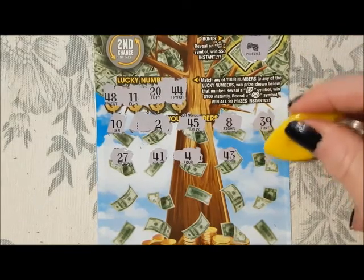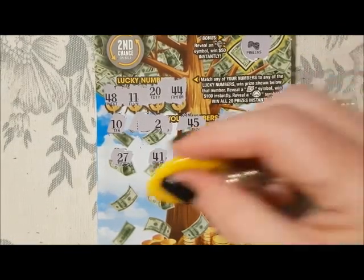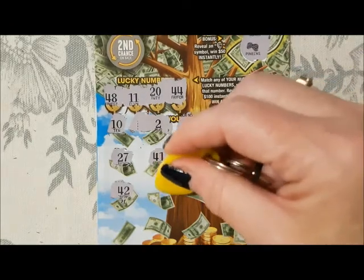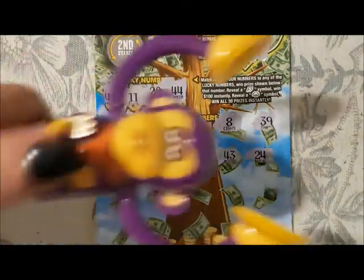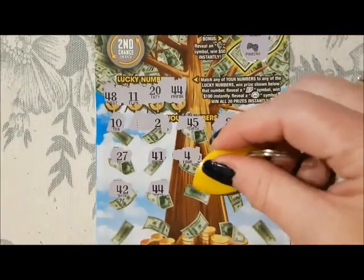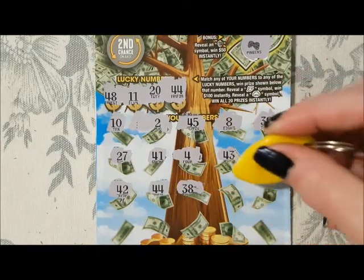43. We need 44. Stop the one-offs. 24. Nope. 42? Nope. Oh. Wiener, wiener, wiener! Yes, 44 and 44. We did it. Yes. Can we do any more? We did it. 38. Nope.